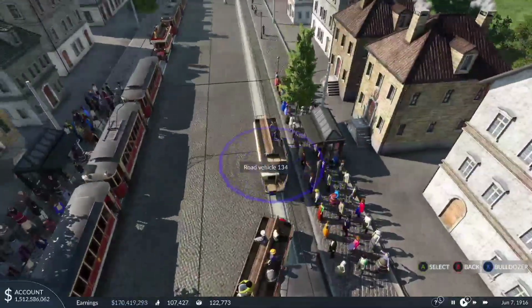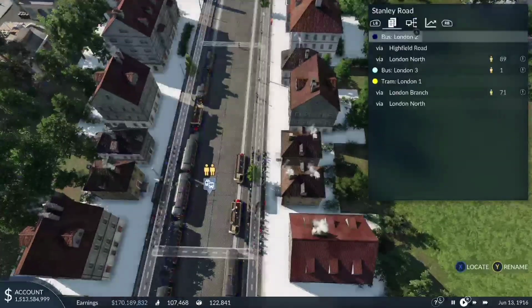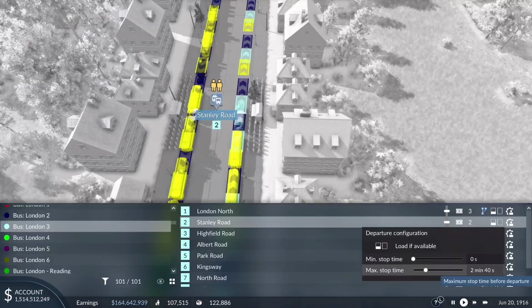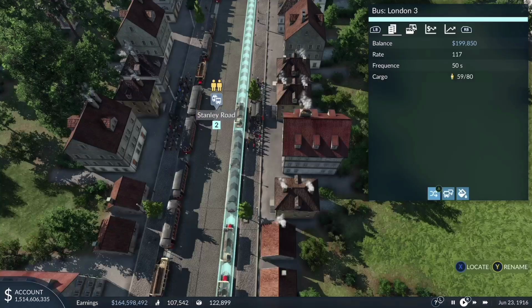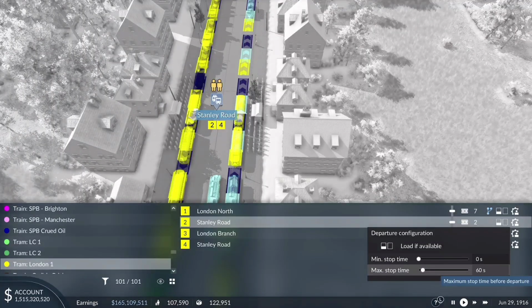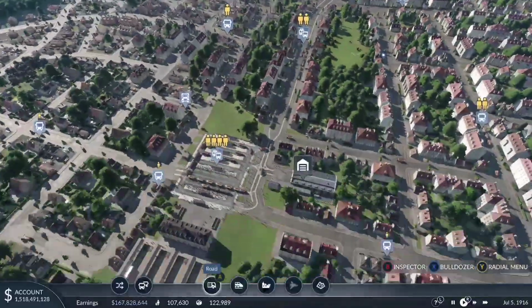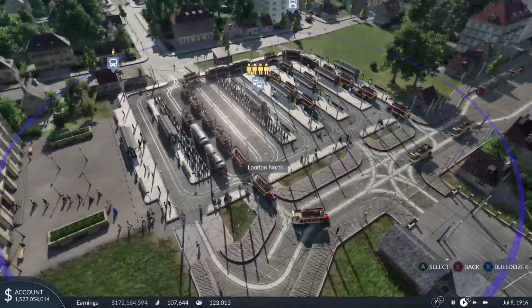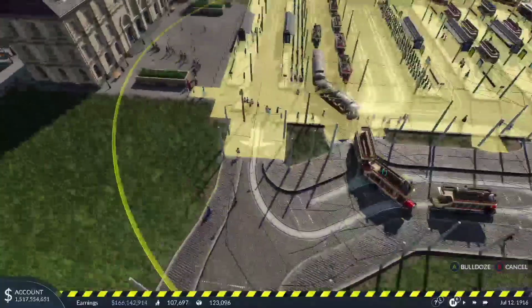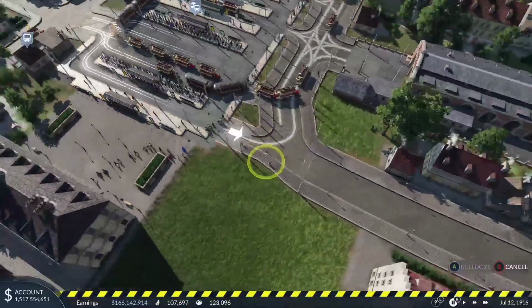Okay, now we're getting to this side, which isn't good. Bus London 2, stop 2. 30 seconds. Bus London 3, at stop 2. 30 seconds. Tram London 1, at stop 2. We'll give the trams probably about 60 seconds because they're trams. Do you know what I mean? Okay, this looks just as bad, if not worse. Yeah, because we need an exit. We don't really need this. This doesn't really do anything to help anyone.